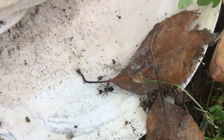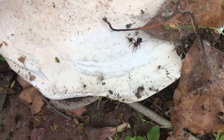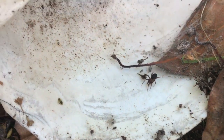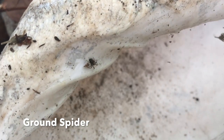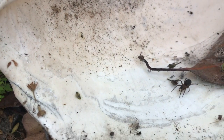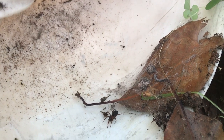I found so many kinds of spiders looking around my garden, which is great because spiders eat pests like aphids, caterpillars, and fruit flies. This here is a ground spider. I found them living under a shell in my garden. These are called ground spiders because they live on the ground and don't usually spin a web. They hunt their prey and they're super duper fast.